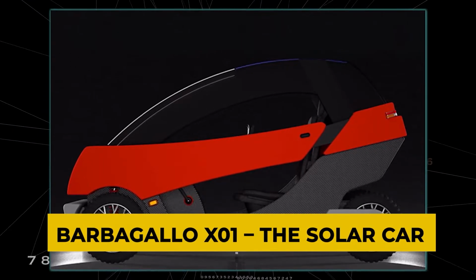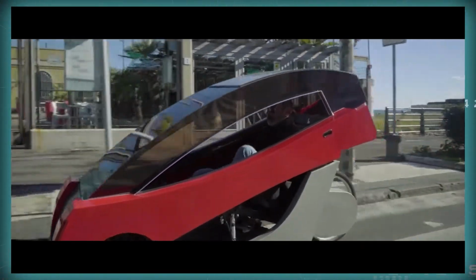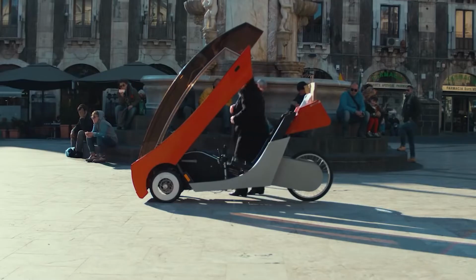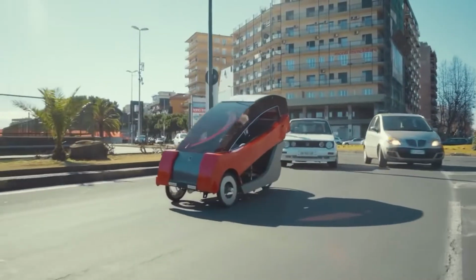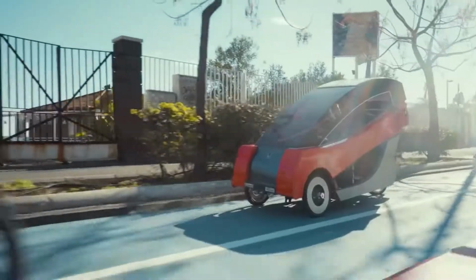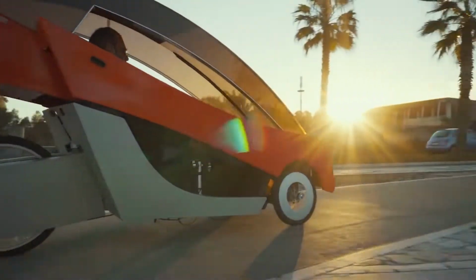Barbagallo X01, the solar car. First one on our list is the Barbagallo solar car. A futuristic vehicle, Barbagallo is Italy's first solar electric vehicle. Barbagallo, unlike previous velomobiles, was created with the goal of combining the benefits of bicycle pedal assistance with the absence of toxic emissions, noise, and fuel.